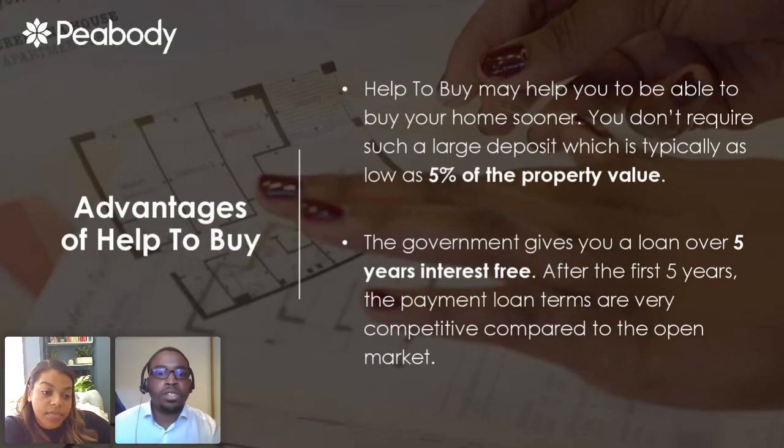Now, on to the advantages of buying with Help to Buy. Now, Help to Buy was a product that was aimed to get people onto the property ladder. And with a deposit as low as 5% of the property value, it may allow you to purchase a home sooner than you think.